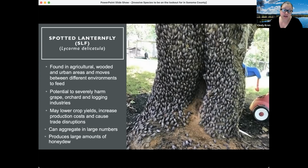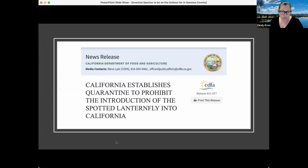they have the potential to severely harm grapes, orchards, and logging industries in California and in the US. They may lower the crop yields, increase the production costs, and cause trade disruptions with countries that don't have spotted lanternfly. If this insect were to get into California and into vineyards, our exporting of fruit and specifically grapes, exporting for like table grapes, could be disrupted, along with other crops that are being exported out of the US. So this is why we're concerned about it.